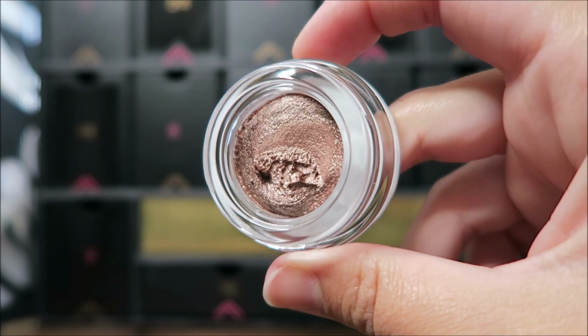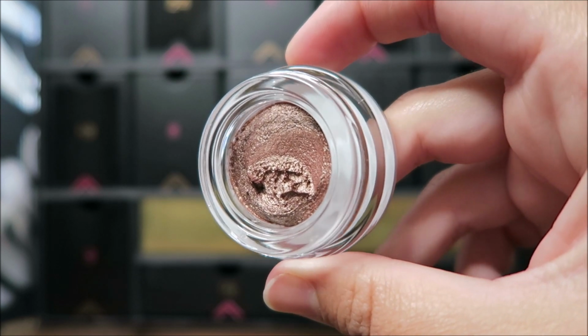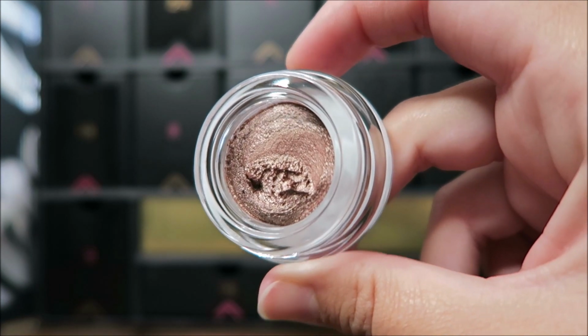Those are my fingerprints, but it is a gorgeous bronzy taupe color, and I think it's going to be stunning for fall, and this product does actually dry down quite quickly, which I greatly appreciate in a cream shadow, so I am super excited about this.